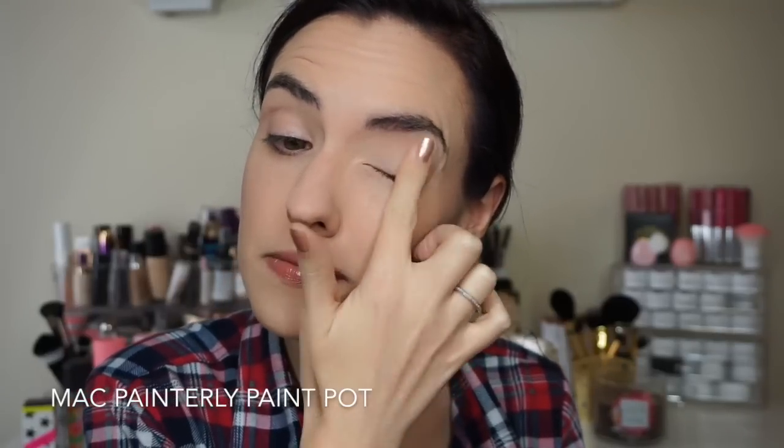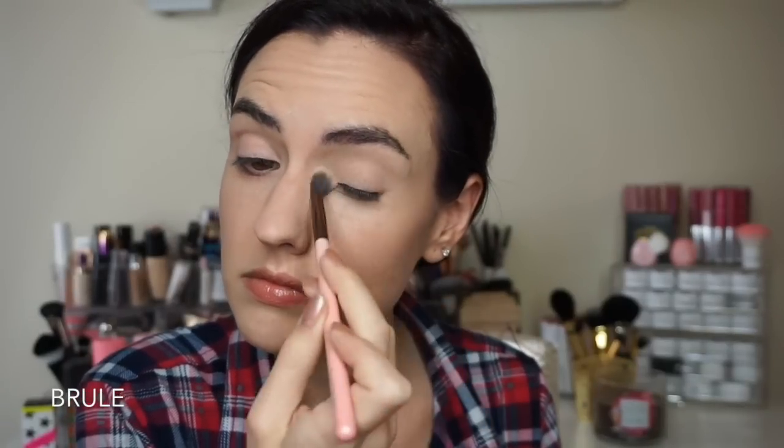Now I'm getting started on my eyes, of course, priming my eyes with my all-time favorite eye base. It's my MAC Paint Pot in the shade Painterly. Then I'm just gonna quickly set that base with the shade Brulee.